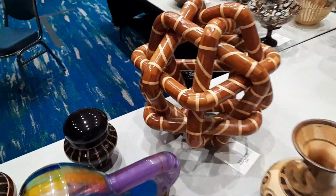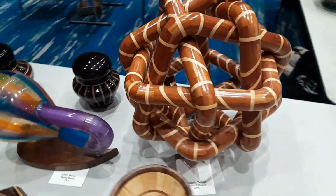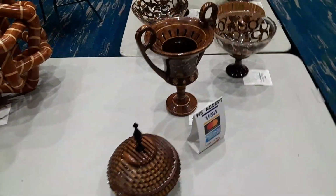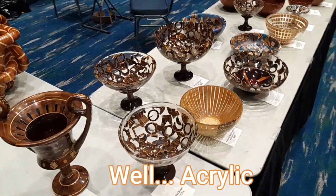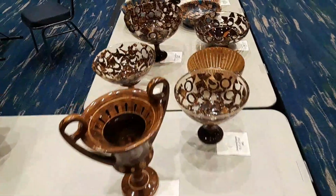Look at that. You would think it's a piece of wood though. It's about 14, 16 inches tall. It's huge. Probably relatively heavy, but I'm not picking it up. This, of course, is glass. And some of this might be that lacquer that they'll pour in a mold, put pieces of wood inside of it.